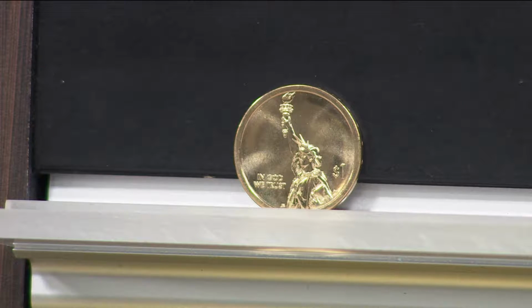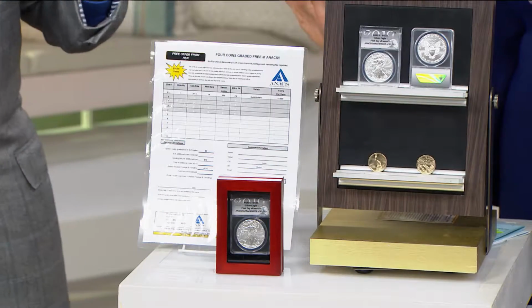The brand new Innovation Dollar. We'll get to that here in just a little bit. There is a lot of things that make that, I think, one of the coolest, greatest coins going. And we're going to break it all down.